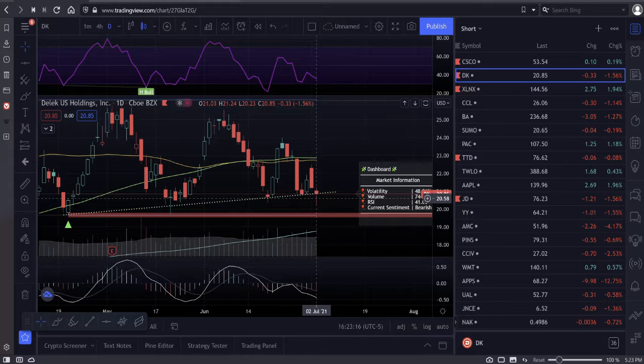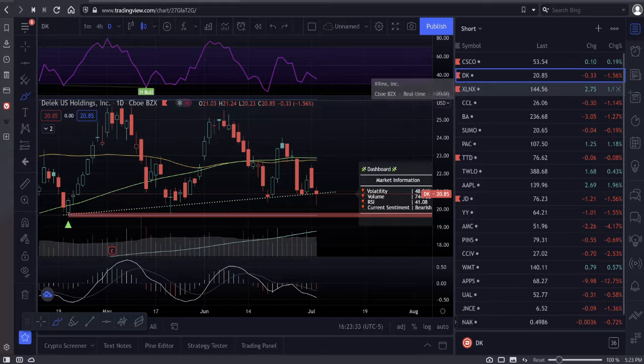But I'm looking at maybe this could break through here because we did have a gap down and gap continuation. Because this is a massive wick over here, it could show a bullish sign. So I'll wait for that candlestick to develop over the next week.